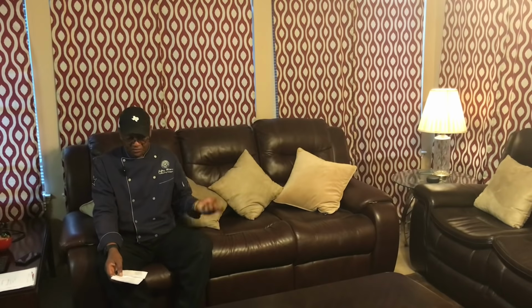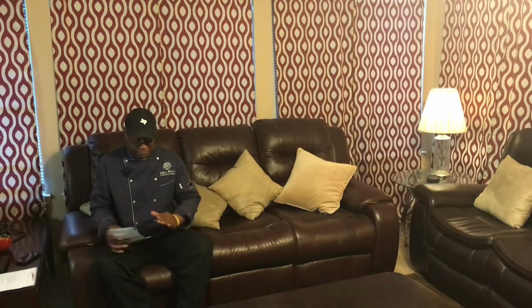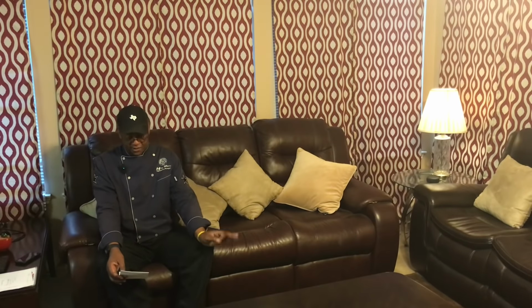Barbecue brisket and ribs are gonna be done in the smoker. All I have to do is cool them down and slice them up. That's easy. Macaroni and cheese is very easy: cheese sauce, macaroni, you'll see how I do that. That's very simple. Baked chicken is probably gonna take the longest in the oven.